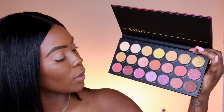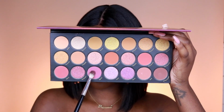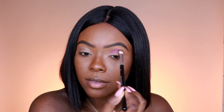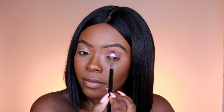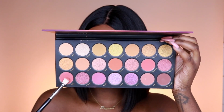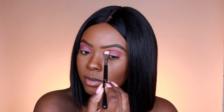So the first color I want to go into is Epress down here, and this is kind of like a maroonish color. We are going to focus this on the middle part of our eyes. It's going to be our transition, and we're really going to pack that on there. I'm going to be using an Anastasia A25 brush. And then the next color that I want to go into is Spicy, which is more of a red shade. And I'm going to be using a Sigma E25 brush.